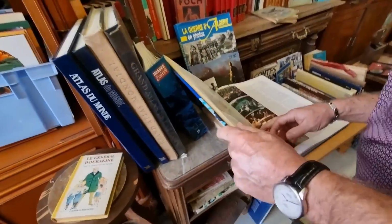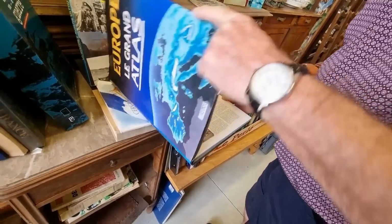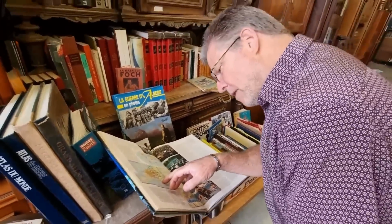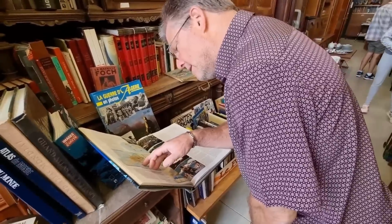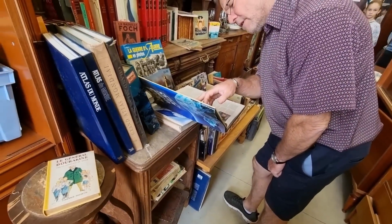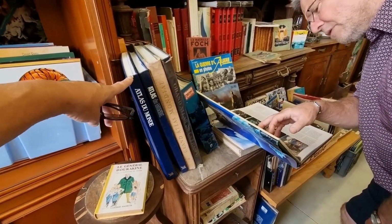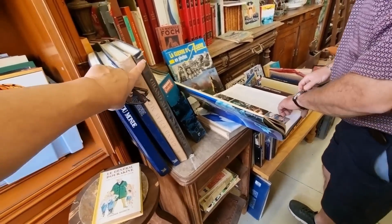A book in French? A French book in French? The Grand Atlas. Yeah, but this will be great to see what the countries were in those days. Oh, what year is it? I don't know. Looks like it might be the 60s or something. Probably not even as old as that. Atlas of the world here, look. These are all the Grand Atlas of France.